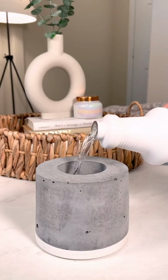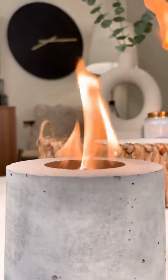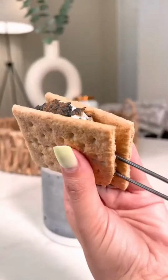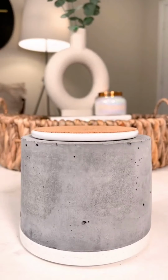This is a mini personal fireplace that burns for around 45 minutes straight and is safe to use inside. It's fueled by 5 ounces of alcohol and is made of cement that's non-absorbent. Not only can you make s'mores over the fire indoors, you can also cook basically anything that you can put on a stick. Think about hot dogs, pineapple chunks, and so much more.